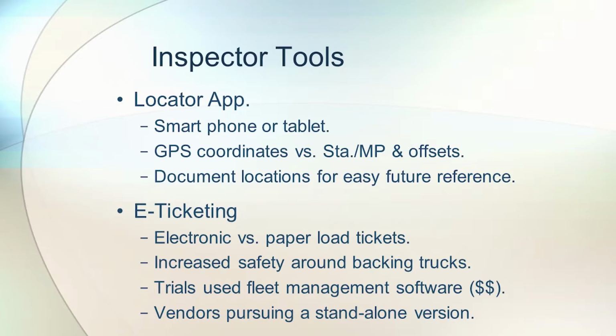E-ticketing is another tool. It's been used in some trials, very successful. Biggest problem with load tickets is that they have to be collected for each load. And sometimes they get lost, sometimes they get damaged, the paper tickets. And so e-ticketing is an electronic ticket versus the paper load tickets.